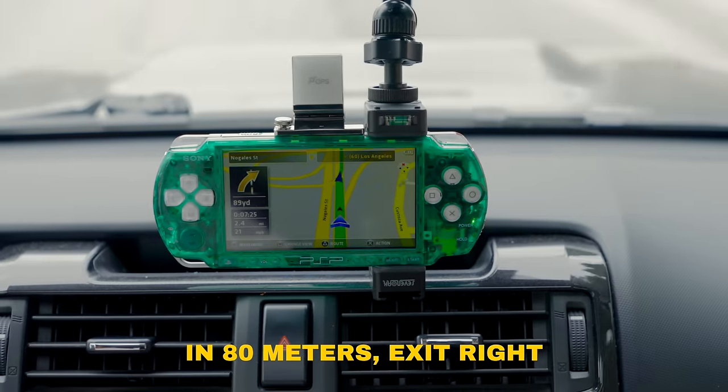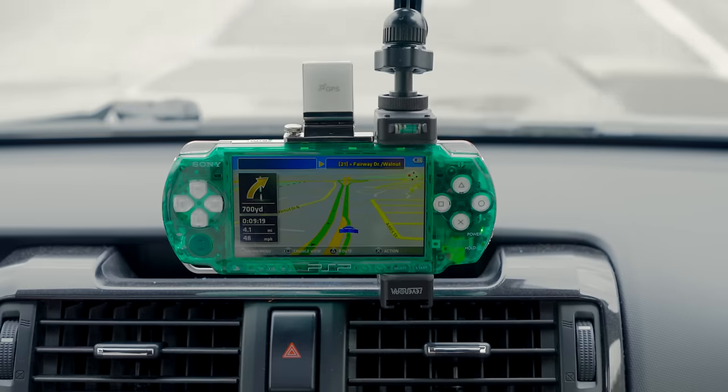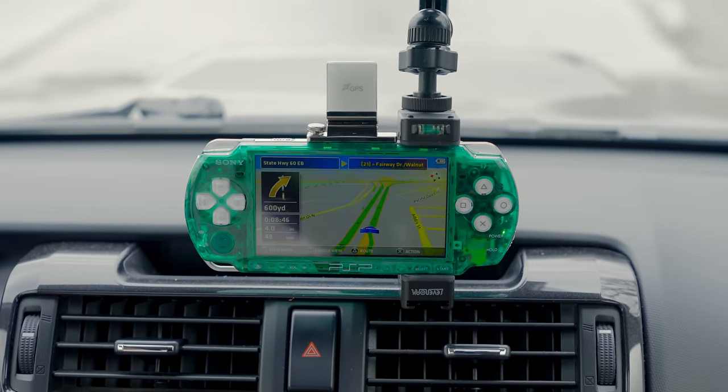80 meters, exit right. Thank you. Oh, was I not supposed to do that? I think I just didn't listen to it. I misunderstood what it wanted. All right, it wanted us to go on the freeway. And I'll be real, the speed that it's reading on here is pretty accurate to what I'm seeing on my speedometer.